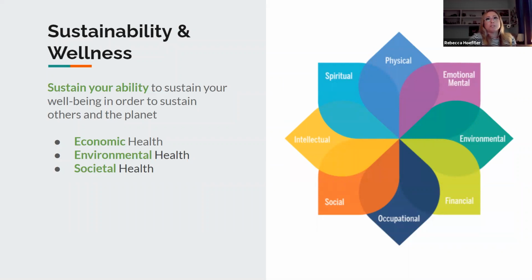Just like the 3 pillars of sustainability, economic health, environmental health, and societal health, they all have intersections. The graph on the right is a really good example of how they all intersect, and nothing is ever really a one-off track or not related to the other. If you have a physical space, how does the environment relate to that physical space? Does the financial piece play a role in accessing physical spaces? Social health, occupational and emotional health, all these things relate to each other, and they are definitely part of one paradigm.